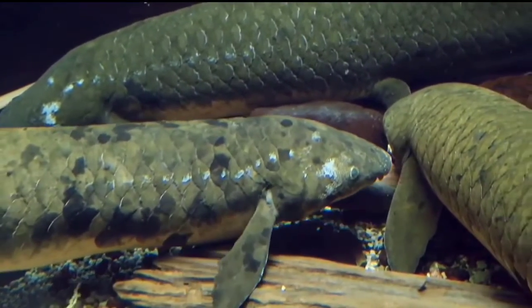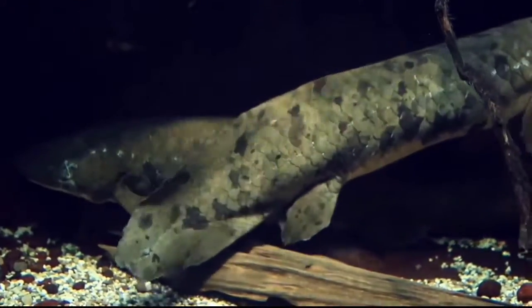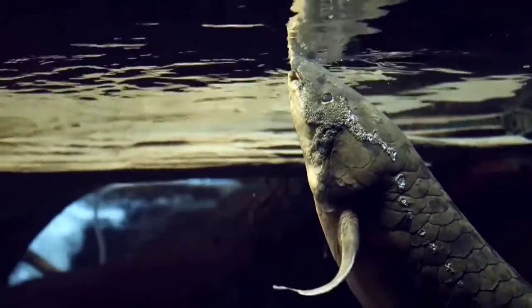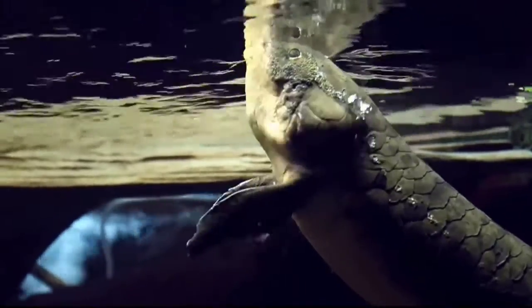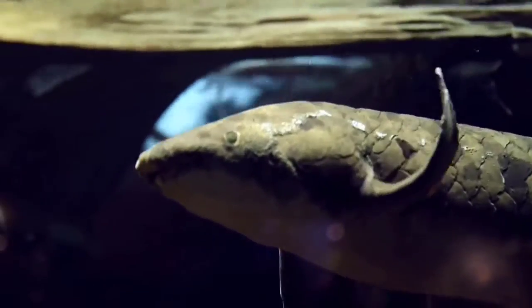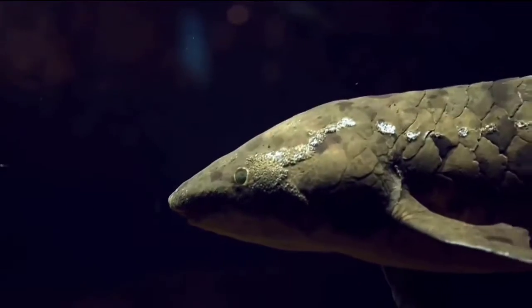There was a study that specifically looked at the cardiovascular and respiratory responses from Australian lungfish as they were exposed to increasing levels of hypoxia. The results proved that these guys will not only switch to using their single lung for respiration, but they also change the biochemistry of their blood itself.